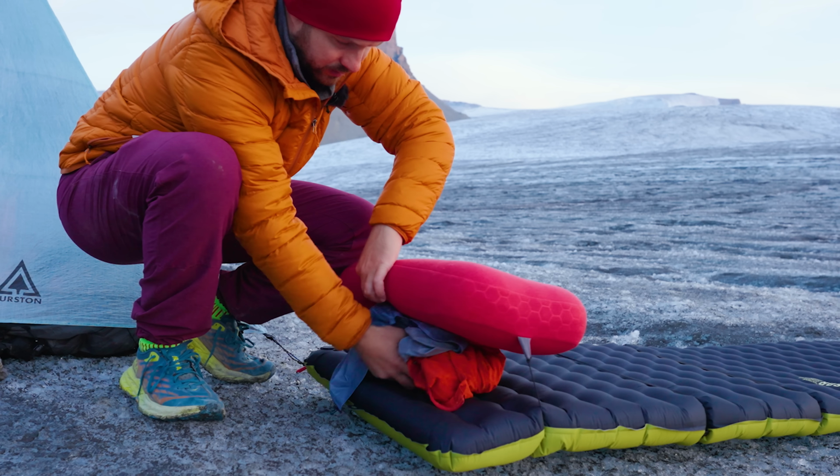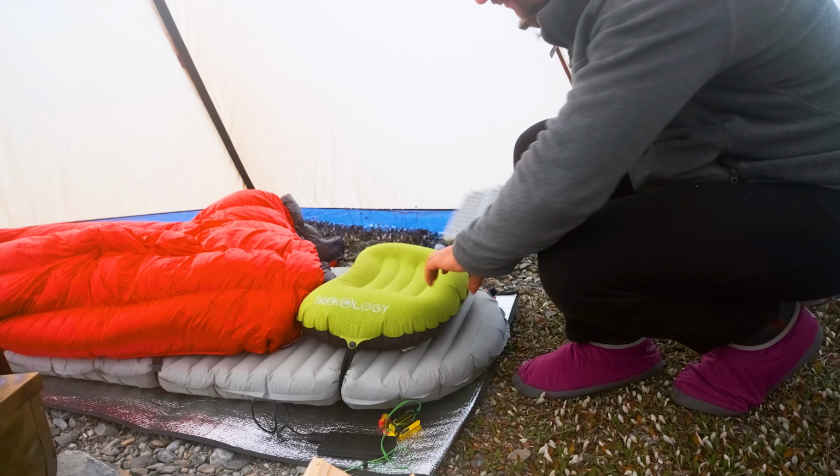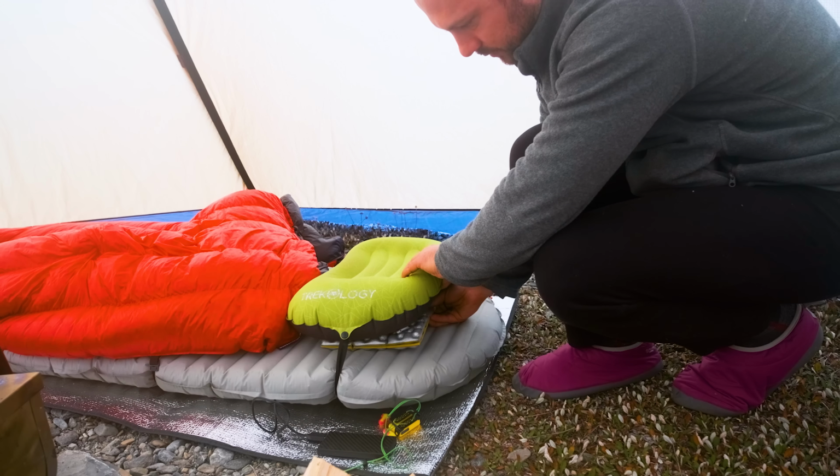If you do need something a little bit taller, because 3.5 inches isn't the tallest, then take some clothes, put it underneath there, maybe a sit pad or even your shoes in a pinch.